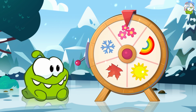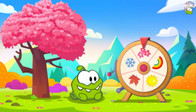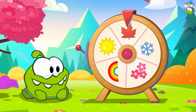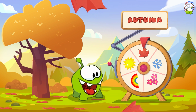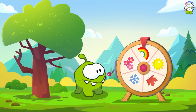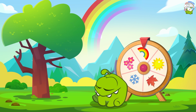Woo! This time, flowers are going to bloom. It's springtime. Wow! Yes! Good job, Om Nom. Keep going. Wow! What are the leaves falling? It's autumn. Yes! Yay! We've gone through all the seasons. Now it's magical time. Beautiful! Wow! It's the perfect weather for a good nap time.